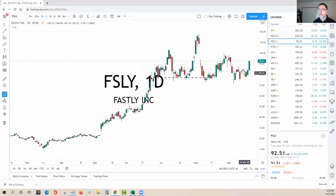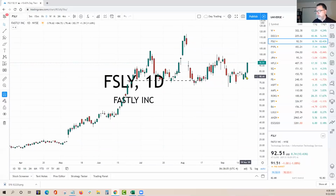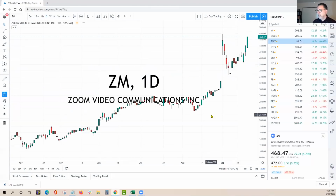FSLY did what we're looking to Visa to do today, which was it went well bid, closed strong, and now we're looking for a new swing trade long. So the first piece of this trade is going to be up to 95, adding over 95, looking for a run at 115.